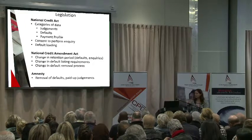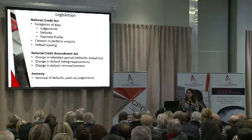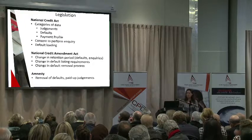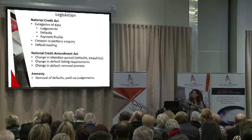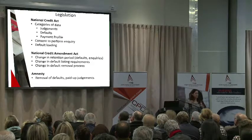So there were a couple of changes to the legislation, some of them quite alarming, some of them not so much, but as they relate to your relationship with us, there were changes to the retention periods for the categories of information. Judgment information, as you know, is a court order. The credit bureaus will store that information for 5 years, although it's actually collectible for 30 years. So if someone has taken judgment against a delinquent tenant, or if you're a managing agent and it's in terms of a body corporate, you've actually got 30 years to collect on that judgment.